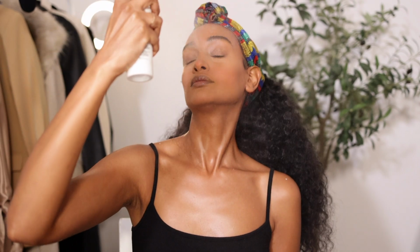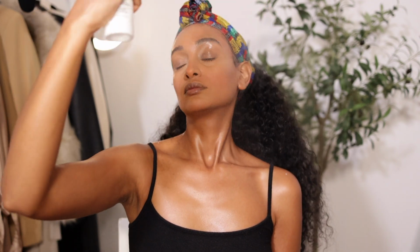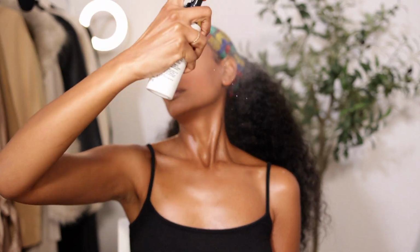And then lastly, before we move on to mascara and our lips, I'm going to finish off this look with my MAC Cosmetics setting spray. I absolutely love it. It merges everything together. Oh, it's so good.